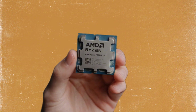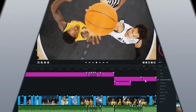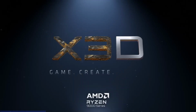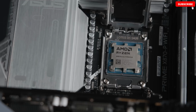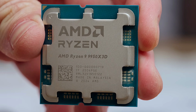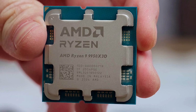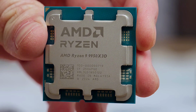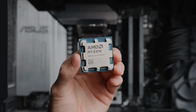What really sets the 9950X3D apart is how effortlessly it dominates the gaming landscape. Its massive 128 megabyte L3 cache allows for unparalleled responsiveness, faster frame rates, and smoother experiences across today's most demanding titles. Meanwhile, its incredible multi-threaded performance ensures your background processes, streaming software, and editing applications never skip a beat.